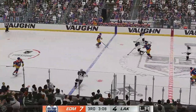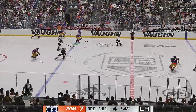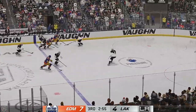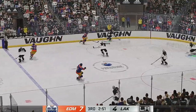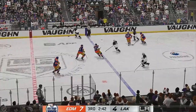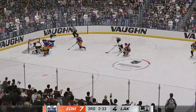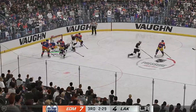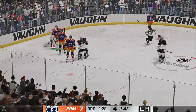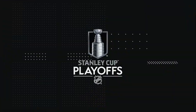And he takes the feed. And that's poked away by Kulak. Quick feed to Kane. Clears it away in his own end. LA's got the puck in the defensive end. Now over to England. Quick pass to Fiala. And he makes the save. In front, and a stoppage on the play as the goaltender covers things up.